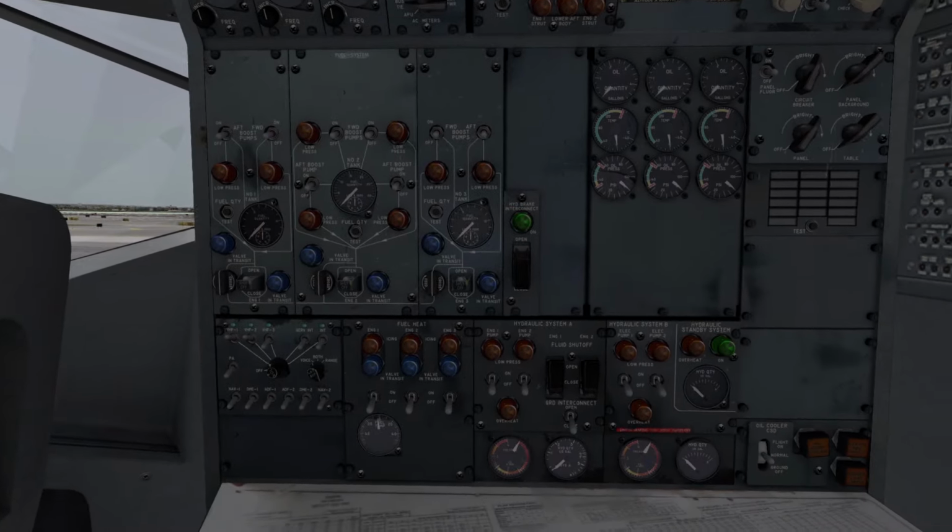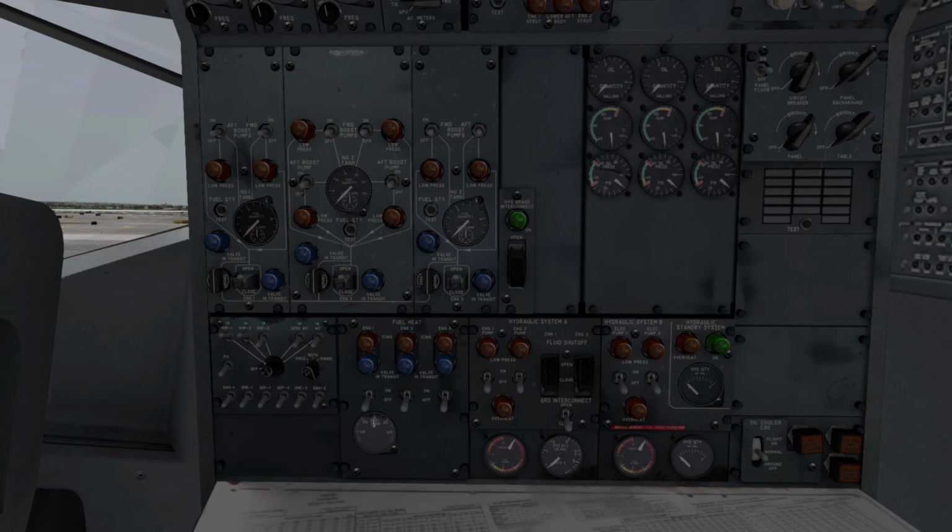And of course, with the 727, one of the most charming things, and one of the things that really sticks out the most about this plane, is this engineer's panel that we have. And this panel, I think a lot of people find daunting and intimidating. But in reality, it's just a less condensed version of the overhead panel and some of the knobs and switches that we have in the 737.